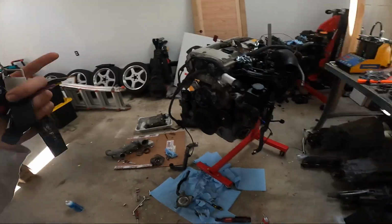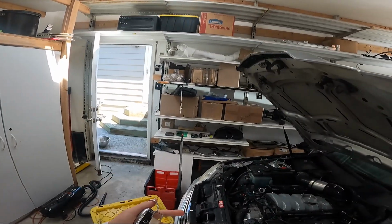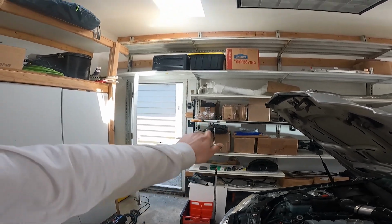But that said, go vote on the poll if you guys want. I put that, if you want to see the CLK get built a little further, the C55 has some stuff planned, which I'll show you guys here in a second. C43 and C36 both have pretty much full manual swaps that I have here ready to go if we choose to do so. So that's it. Let's open up one of these before we start organizing. I guess we can make a mess again.